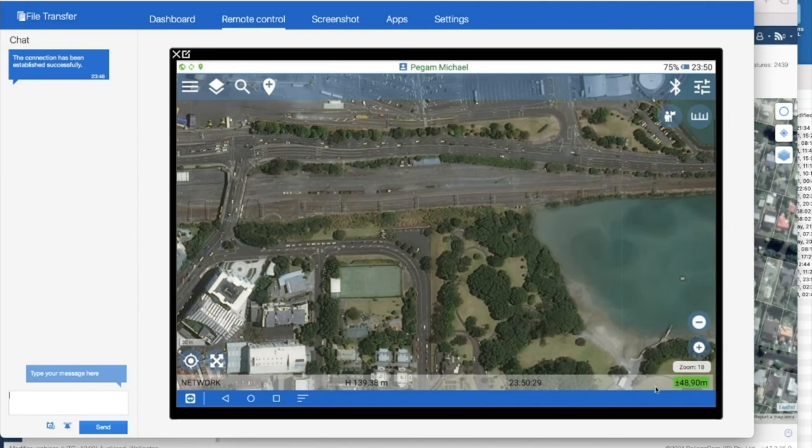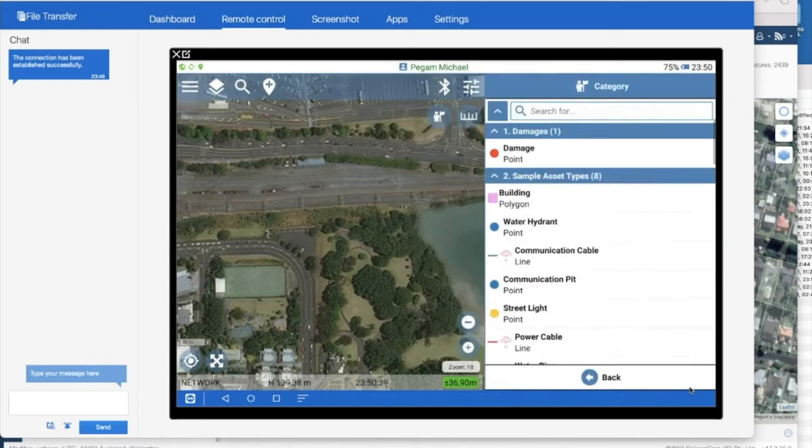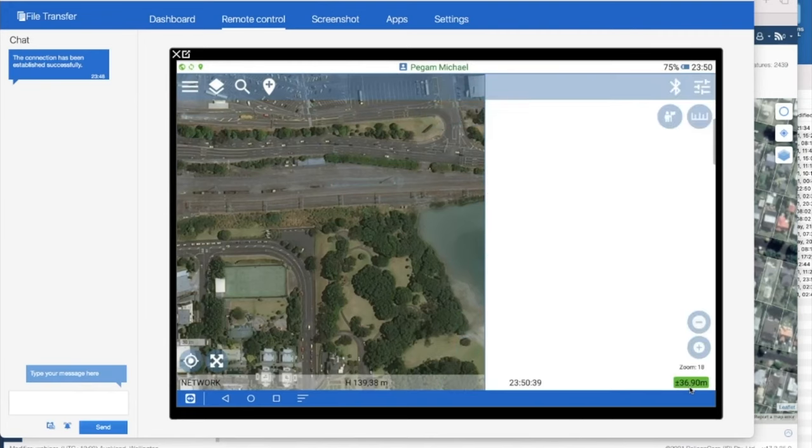Normally you would see your GPS position. It will tell you how accurate you are. In this case, because I'm inside the building, it's saying 48 meters. It's using, I think, cell-based augmentation to get this accuracy. What I would do is create the asset manually. So I'm placing a water hydrant somewhere.